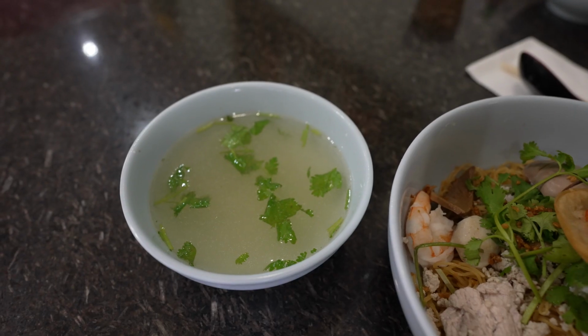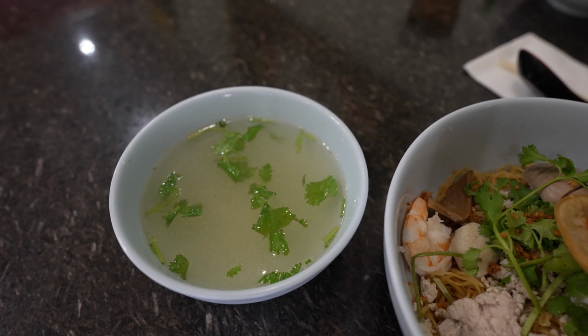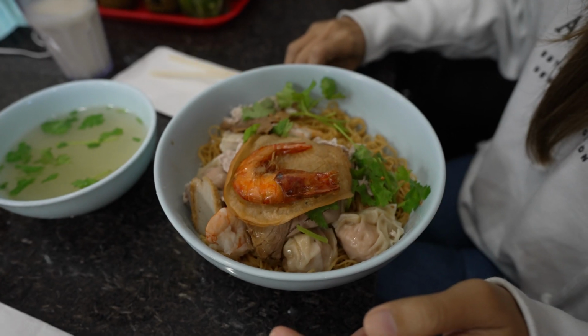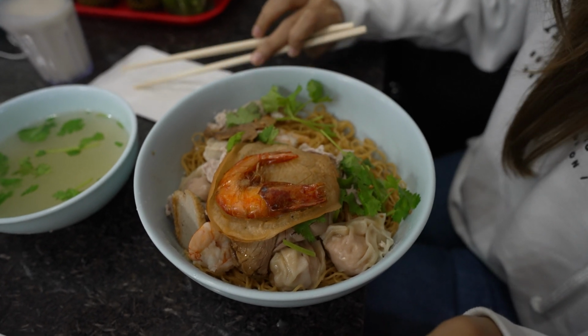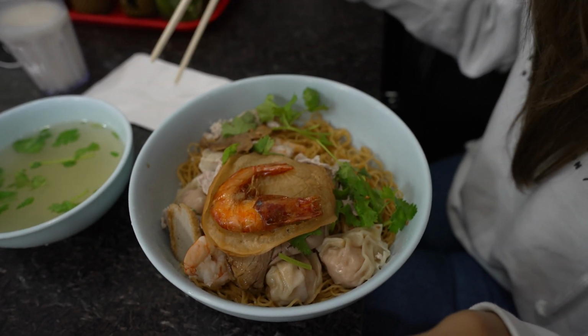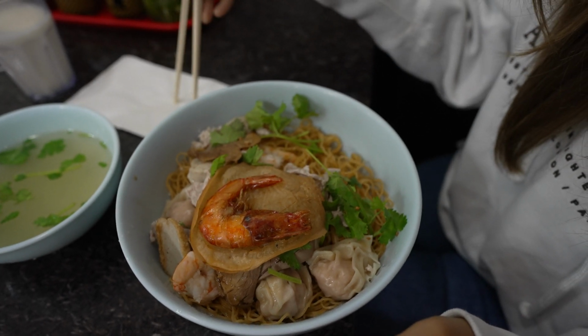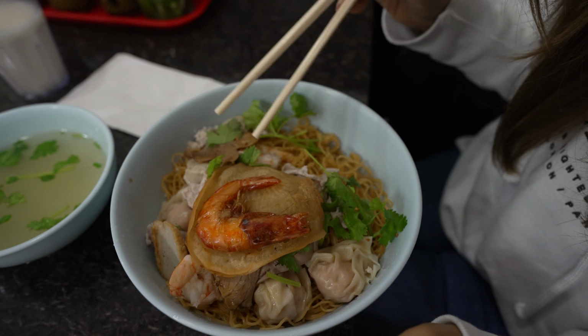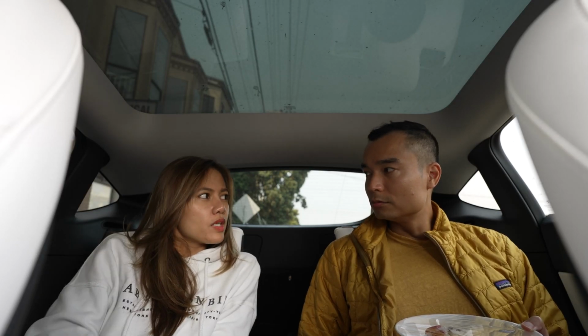It has the fish cake too, right? Yeah, the one with the fried one. It has exactly everything that you had, but then more. They have wonton, and what else? Just wonton, right? I think yours had the wonton. I'm not sure if yours had the shrimp. Yeah, I had the shrimp, the fresh shrimp, and also the fried shrimp, the crispy shrimp one.